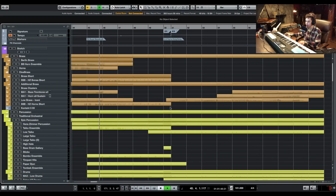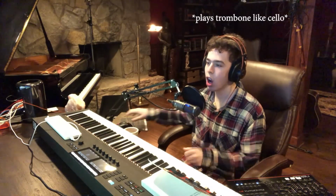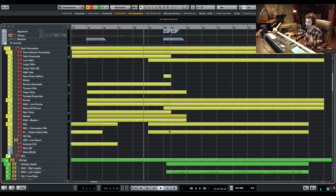Alright, so now let's move on to this next little section. So it's made up of some brass shorts. One of them is, of course, the French horns, which are playing the main harmonies. And then the trombones are just continuing this momentum. And then the percussion. We have the metal sheets on all of the brass hits. And again, we have the epic toms keeping all of the movement and action. And then we have the lower drums really creating all of these big impacts.